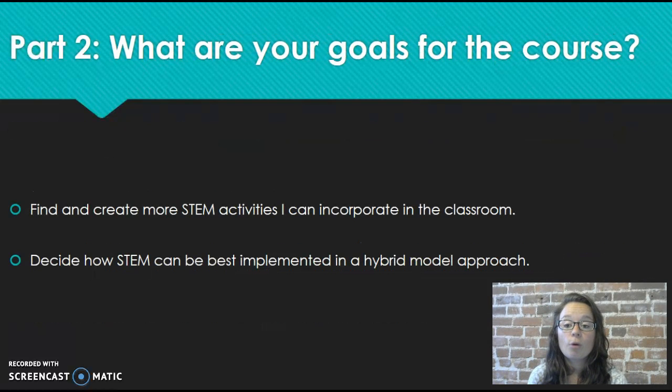And finally, what are your goals for the course? As I said, I'd already been introduced to STEM, but the reason I signed up for this course is because I'd really like to find and create more STEM activities that I can use in my classroom. I have a couple that I love and for the past few years I've implemented, but I'd like to expand that. And also, my school district just recently switched to a hybrid model approach. And so in this class, I kind of hope to reflect and figure out how some of these STEM activities will look in a hybrid model approach.